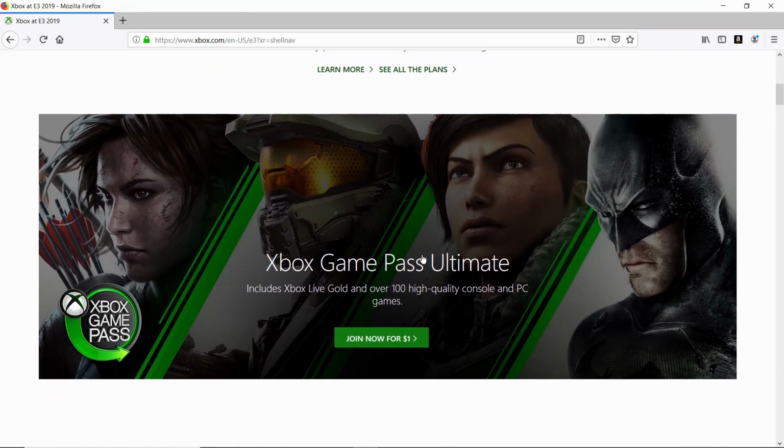First, I have the Game Pass Ultimate. They did show that at the show. We got some more details about the PC version of the Xbox Game Pass. It's still called the Xbox Game Pass, it's on the PC, but there you go. It's going to be $9.99 a month, $4.99 right now if you want to start out for the first month, if I'm not mistaken.